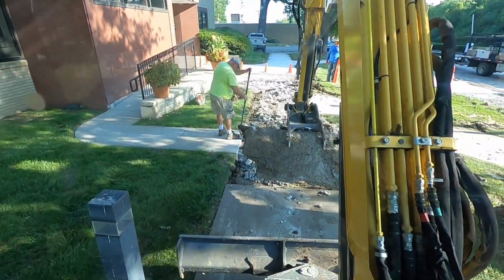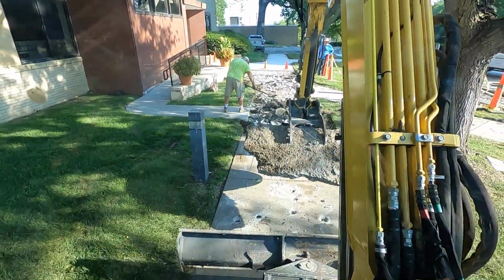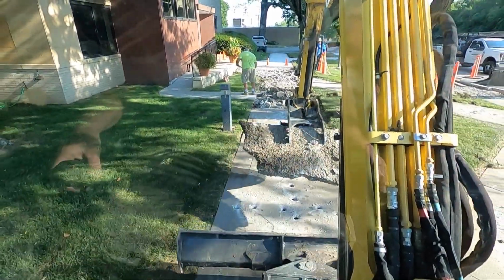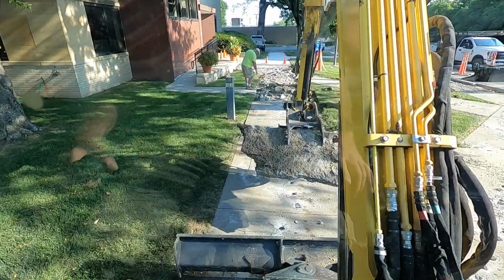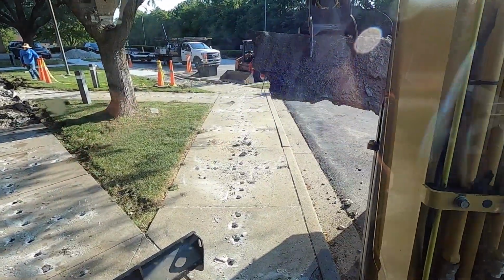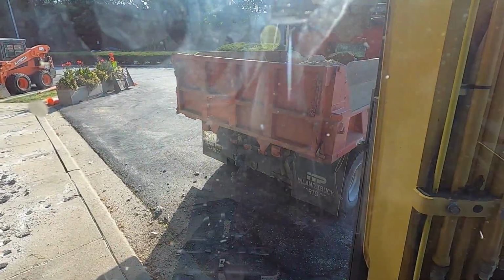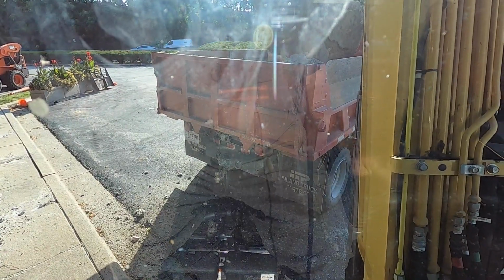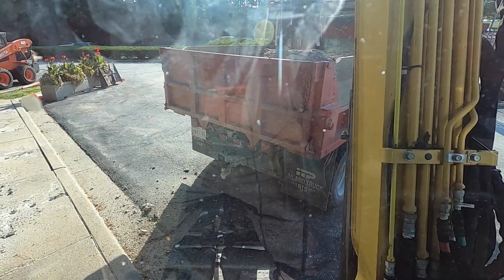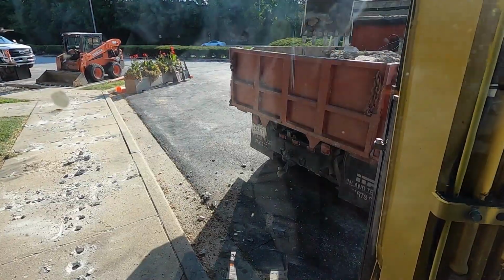Saw cut that piece because it was connected there. Otherwise, it would have broke that piece of the sidewalk. That would not have been good. They wouldn't have blamed me, but I tried to look out for his better interest. Sun's like kicking my butt.